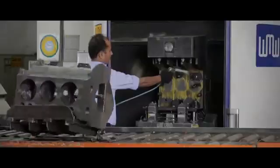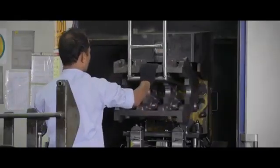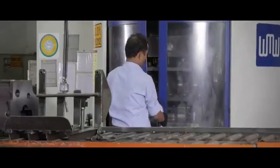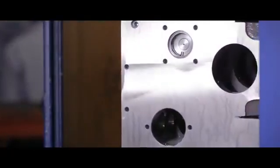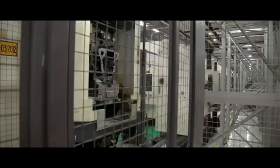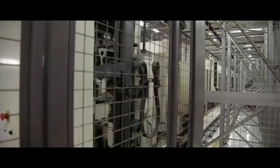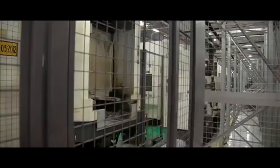Now let us talk about the tractor's heart. That's right, the engine. This is the machine room. The key parts of the tractor's engines are machined here, using world-class technology. Each process is carried out on ultra-modern machines from Germany and Japan. These parts are comparable with the best that are manufactured anywhere in the world.